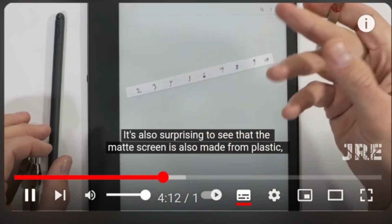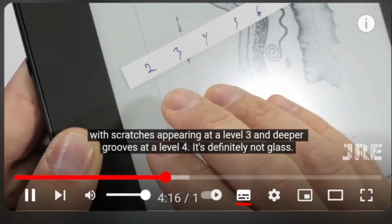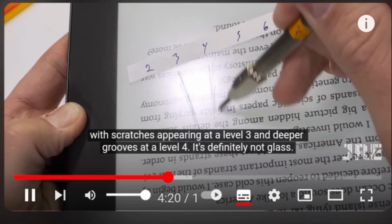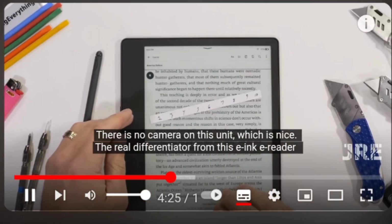Everyone's different. It's also surprising to see that the matte screen is made from plastic, with scratches appearing at a level 3 and deeper grooves at a level 4. It's definitely not glass. There is no camera on this unit, which is nice.